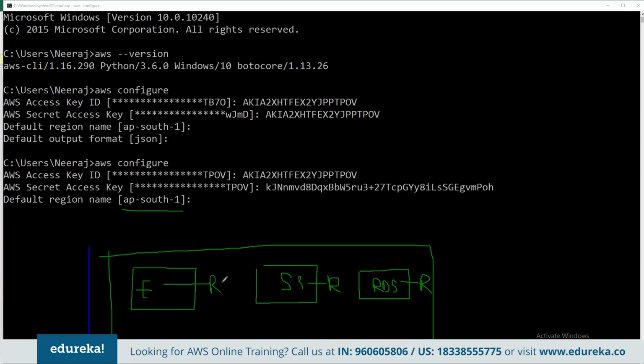Now we know that we are currently working mainly in the Mumbai region. So instead of defining the region each and every time, we can set a default region. That means by default, every resource that we create using the CLI is going to be deployed in this region until and unless we specify otherwise.